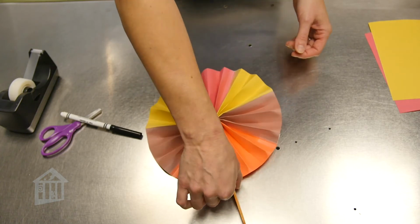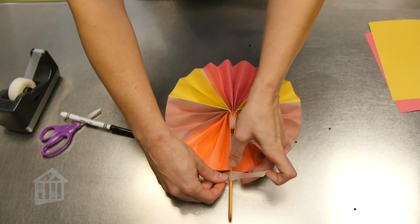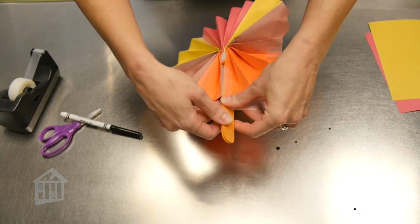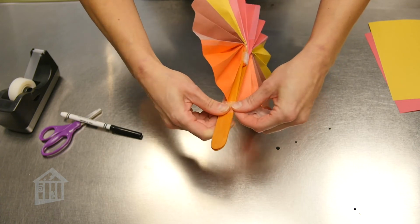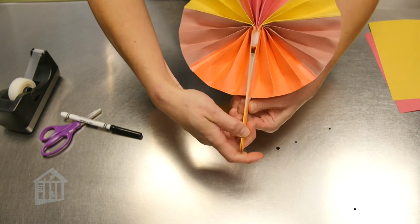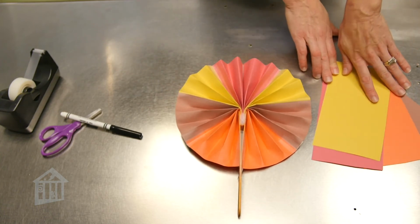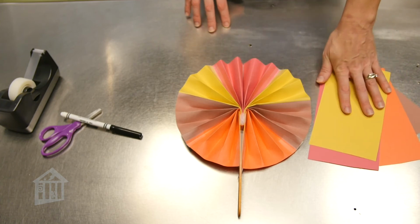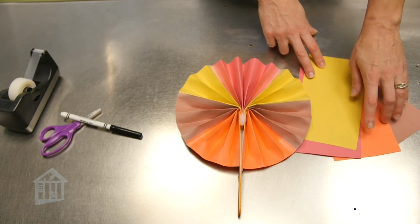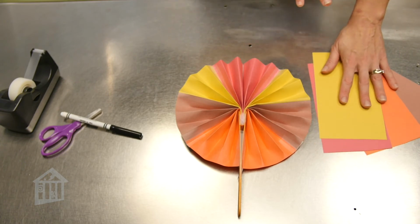We just need to turn it into a turkey. And I'm going to add one more piece of tape to mine just underneath the bottom of my fan. I'm going to wrap that around to make sure that it stays closed. There we go. I don't want anything happening to my turkey tail fan. Now the next thing we're going to do is take our scrap papers and cut out a body and a head for our turkey. We can cut out a beak, that wattle, and some legs. I'll show you what that looks like.